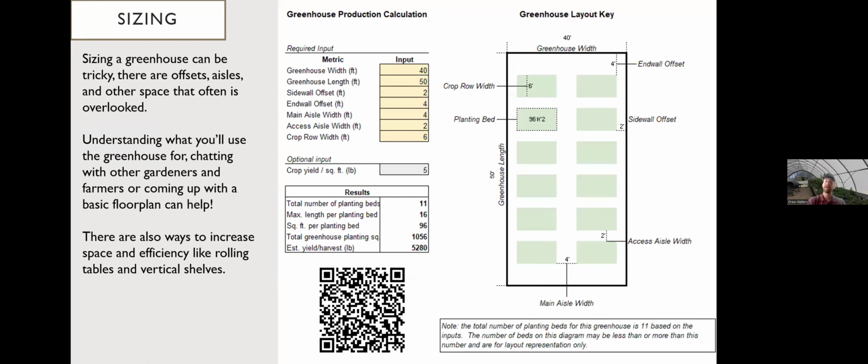Sizing a greenhouse can be a little bit tricky. There are certain things to consider. One of the things that I often chat with folks about is the amount of non-production space that you're going to have in the greenhouse. These are things like an offset from your sidewall, an offset from your end wall, different aisles that you want to walk through, and your different bed widths and lengths.